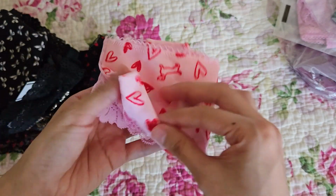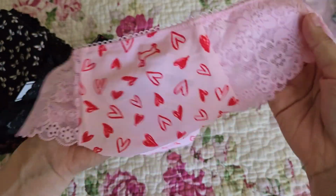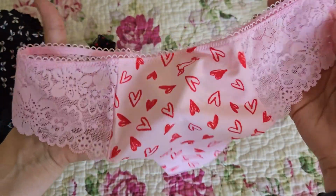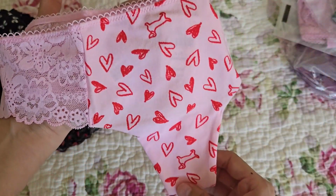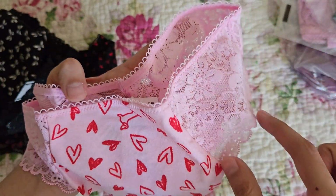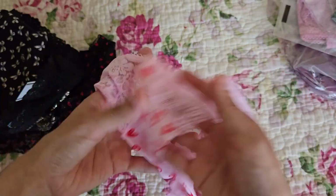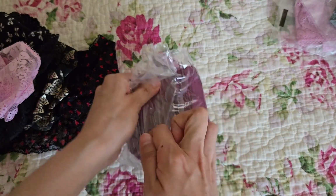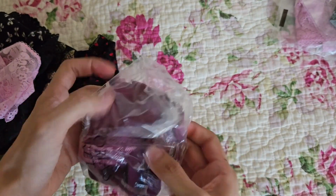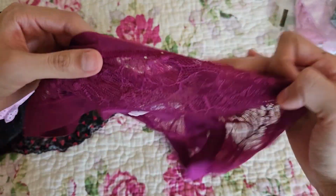So for all of the styles that I got, it's like the thong. And I believe this was the style that I really liked, because it reminded me of the ones that I really like. The only difference is that the ones that I have only had lace for a little bit. This one is pretty much all lace except for the front part. So I need to try these on, and I'm for sure going to keep the tag on right now.